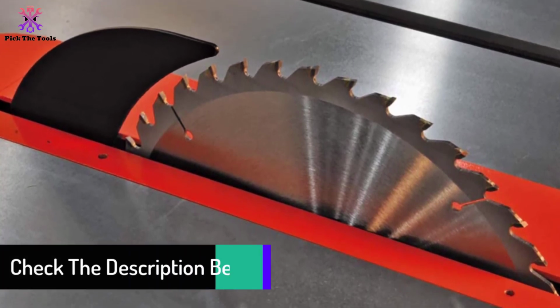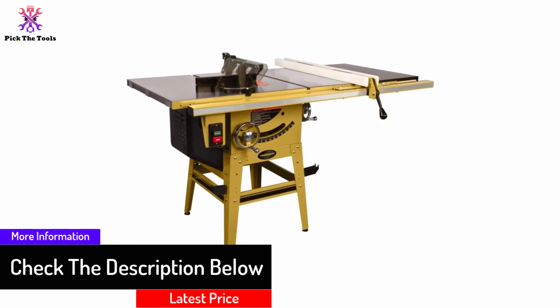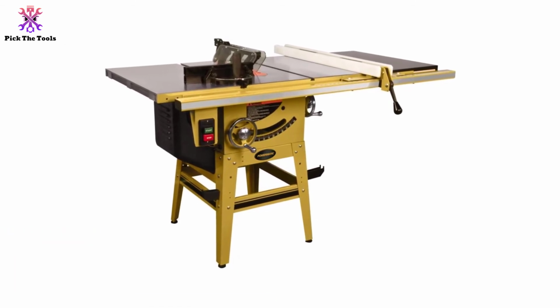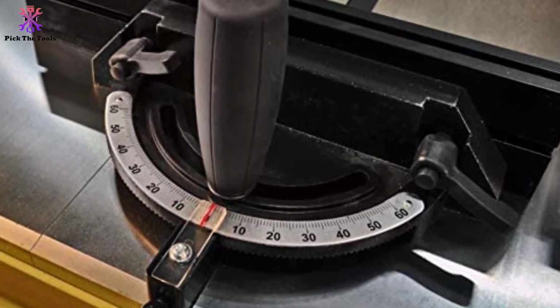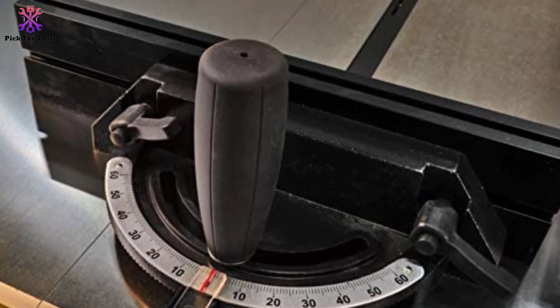The Powermatic 1791230K offers a very versatile tabletop, which is made up of 2 cast iron extension wings and a melamine surface wood extension table, providing a large work area for you. A quick-release blade guard and riving knife not only provide you with safety, but also afford you the ease to remove them easily without using a wrench.